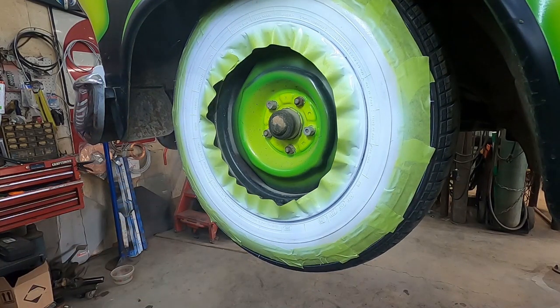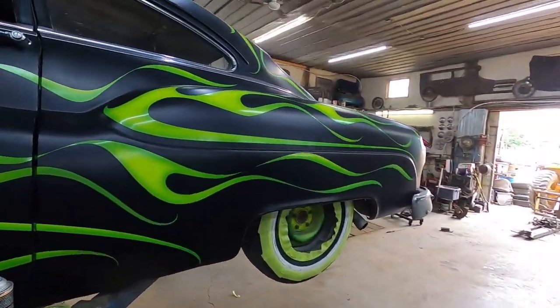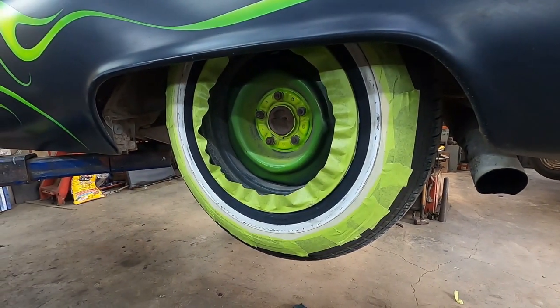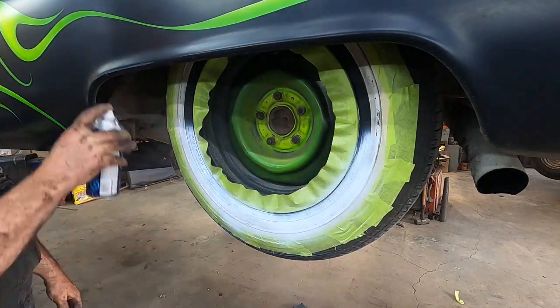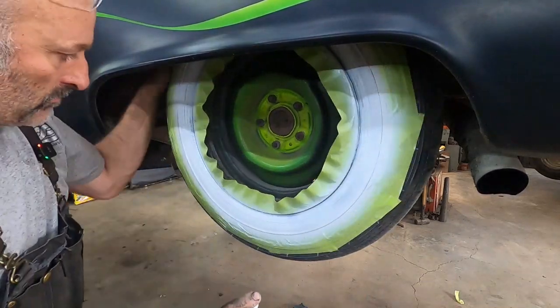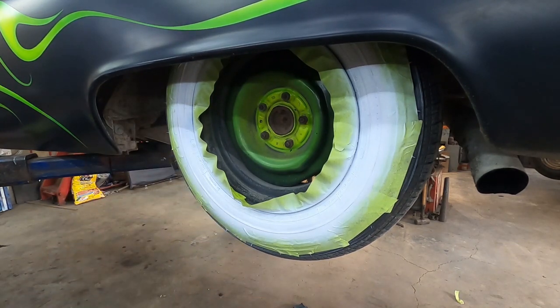So we'll leave it at that, let that dry. I'll do the back quick and then give my other side a quick coat. I'll show you those in a second here. But first we'll blast these. All right, well, I'll give it another coat and then we'll bring it back and show you what it looks like.